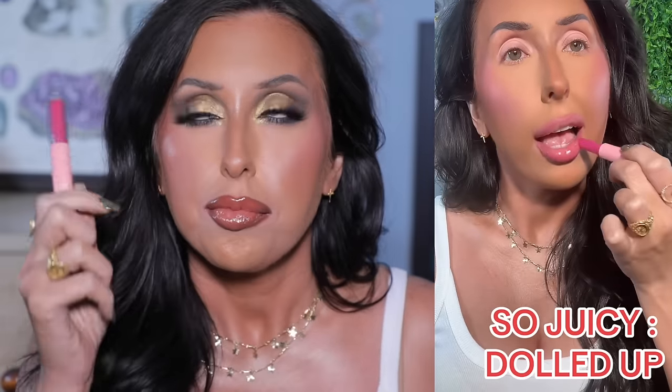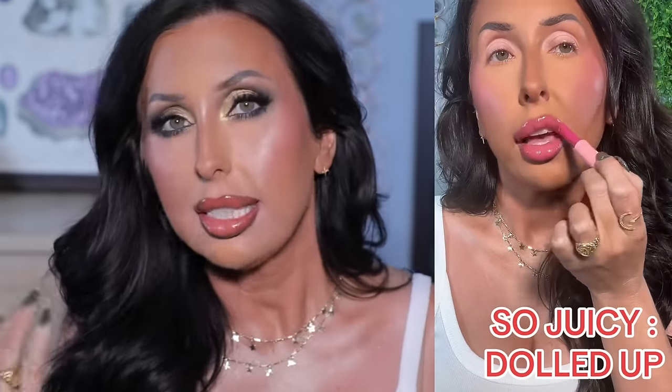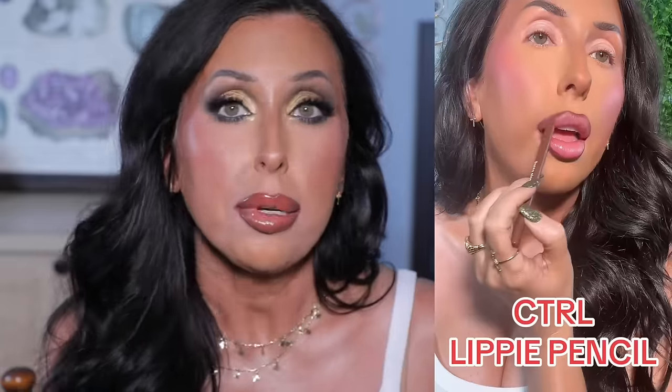But they sent me their So Juicy Plumping Gloss Balms. Now, I just got these. I did try on 3 shades today. So let me pop up me trying these shades on, and I'll tell you the lip liners I used with them and all of that. These are such a popular type of product right now. I'm honestly surprised that ColourPop is just now coming out with these.